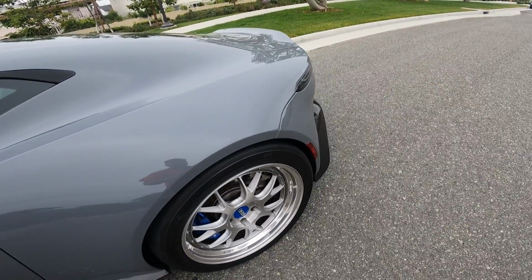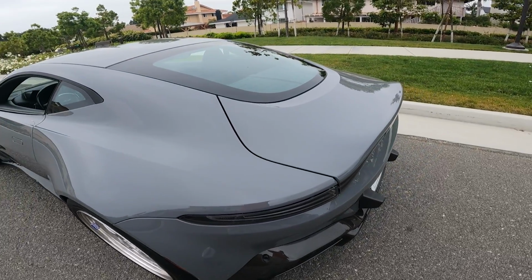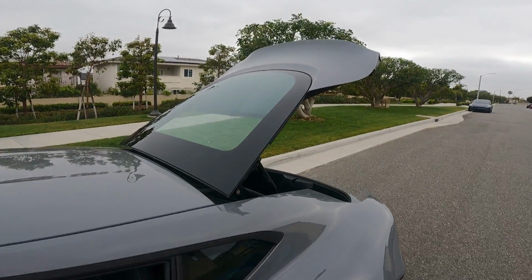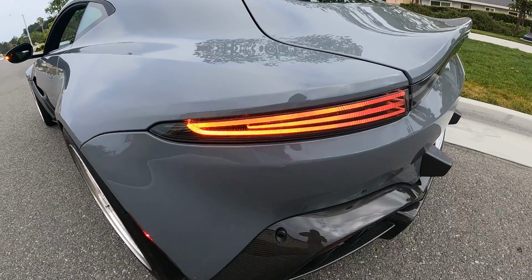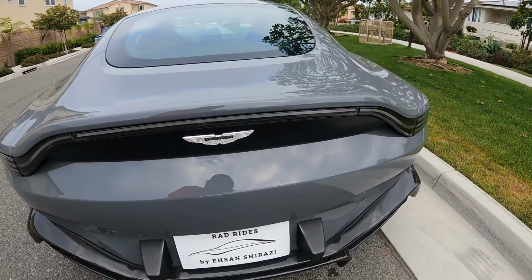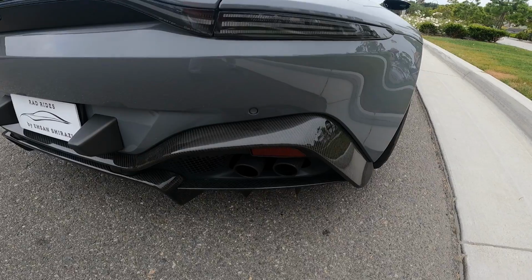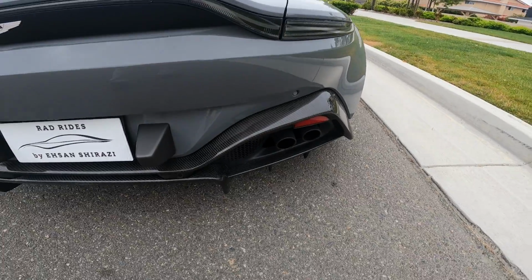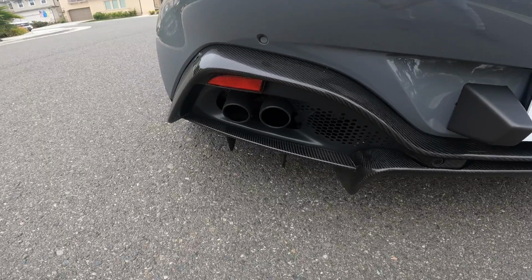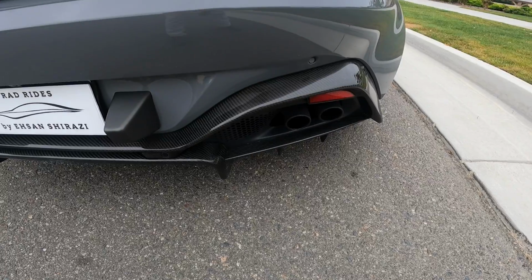Coming to the rear, we have the BBS LMR wheels that are 101, and this is one of the most beautiful things about this car. I love how the back end of this car looks, from the trunk lid when you open it up to the way these LED taillights look like they have a whole bunch of crystals inside of them. Then you got this nice long LED running light here on the back that has been a common thing on these newer cars. You're greeted by a lot of carbon fiber. The bottom portion of the bumper is made out of carbon fiber, and then also you have the carbon fiber diffuser. And obviously, who can forget about these quad exhaust tips that make great sound, as you heard previously.